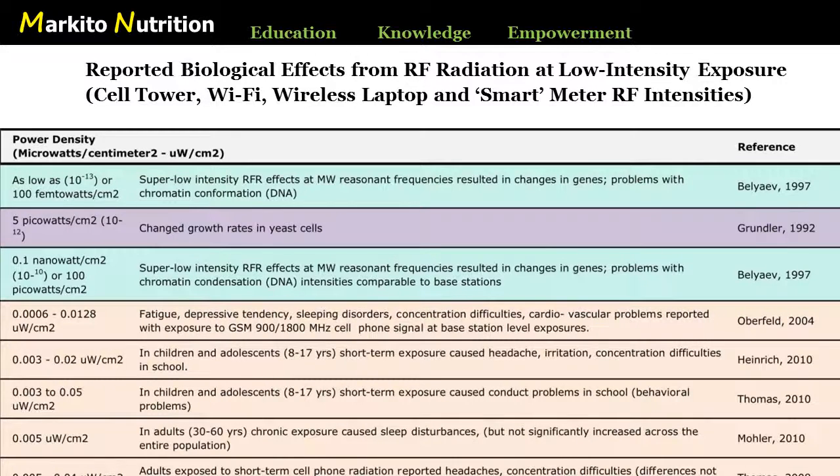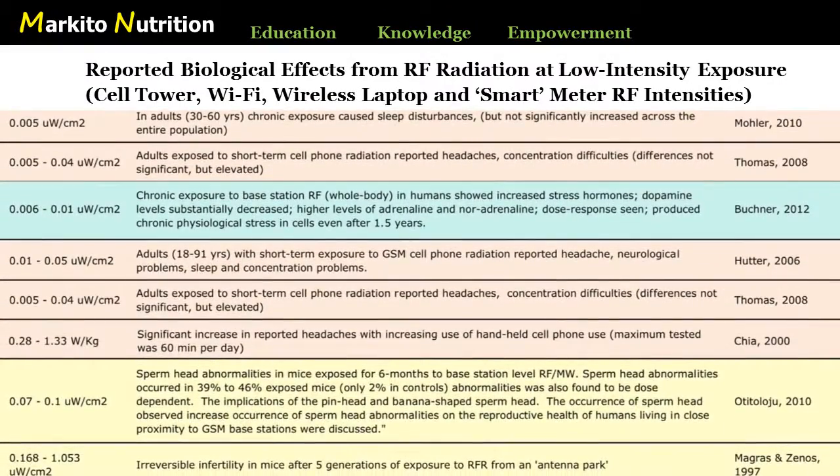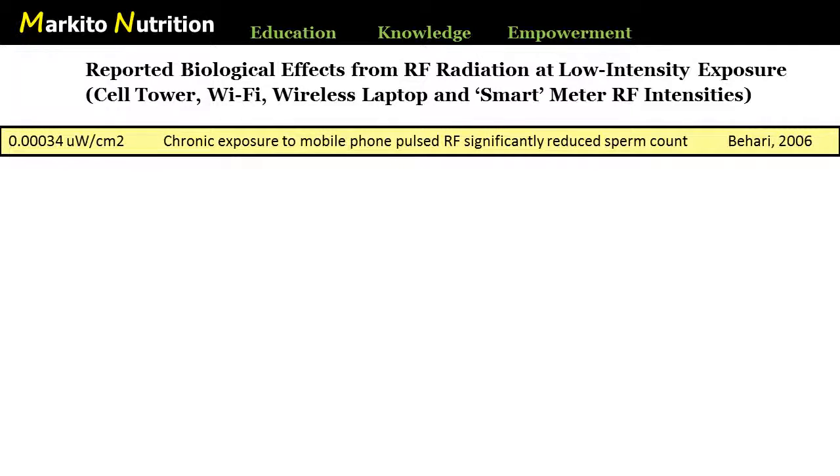And here we are specifically looking at the biological effects of low-intensity radiofrequency radiation exposure, such as that emitted from smart meters and Wi-Fi. Now I'm not going to show you all the charts and go through all the findings, but I'll just highlight a few of these for you. Here you see that chronic exposure to a power density of 0.00034 microwatts per centimeter squared resulted in significantly reduced sperm count. To put things into context, 0.00034 microwatts per centimeter squared is almost 3 million times lower than the US and Canadian guideline, which is 1,000 microwatts per centimeter squared.